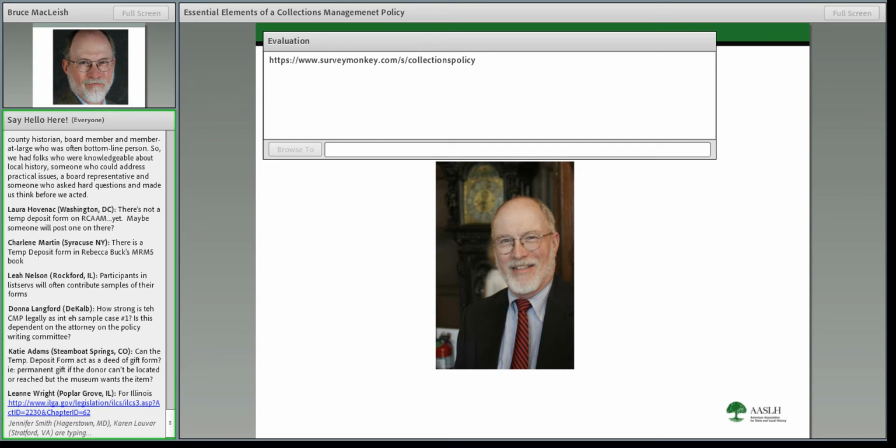And we do have one follow-up question that kind of ties this last question in with our temporary deposit form questions. Katie in Colorado is curious, can the temporary deposit form act as a deed of gift form? It's a permanent gift. If the donor can't be located or reached, the museum wants the item. Can that temporary deposit form be used as a deed of gift?